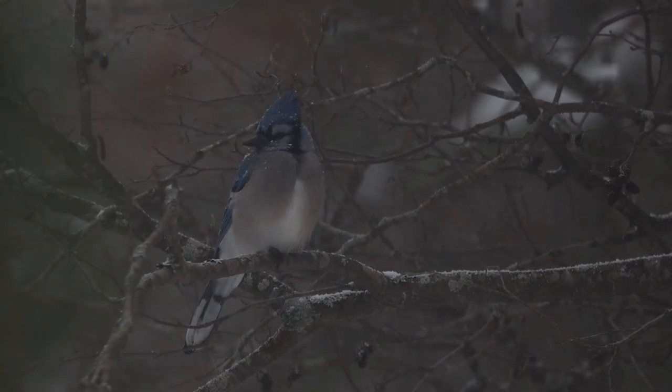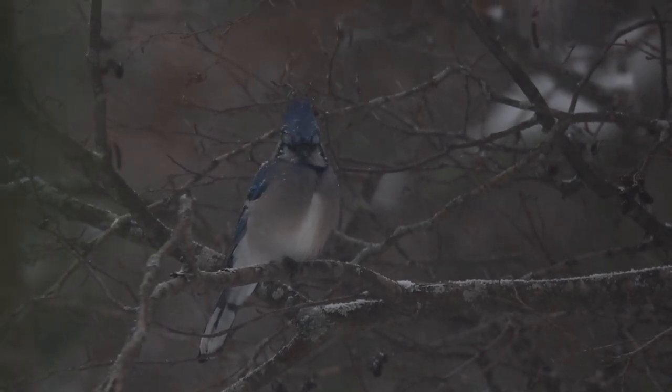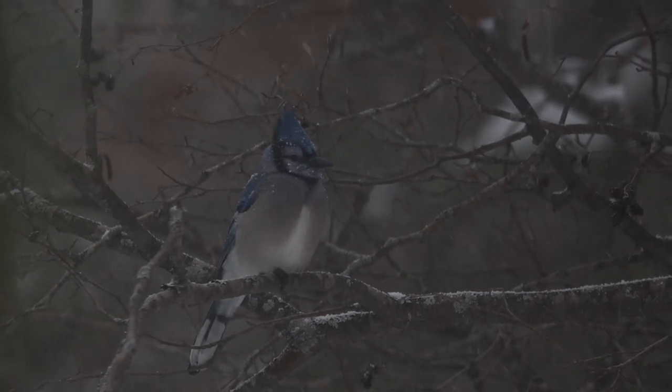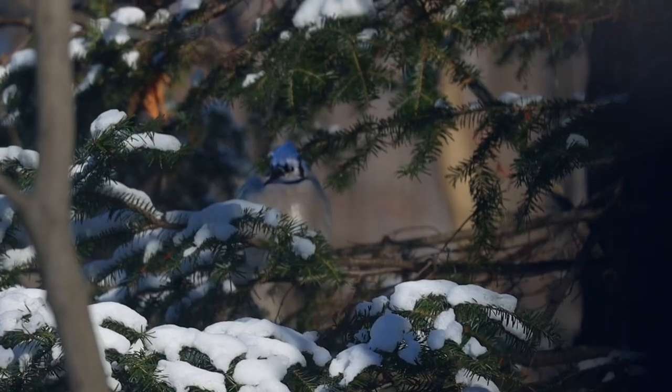You can see many birds fluffing up. Blue jays change size a lot with the fluffing up. This act is to allow air in between their feathers. The bird's body will heat up the air, acting as insulation.